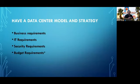So first of all, when you do anything with your data center, whether you're building a data center, going to a colo, going to the cloud, or any of these things, it's really good to have a data center model and a strategy. The strategy is the lower level, the model is the higher level. And for these, you need to understand your business requirements, your IT requirements, your security requirements, and your budget requirements and constraints. I could talk on this one slide for over an hour, and I do it at several conferences where I speak, just on creating a model and a strategy. I'll talk about a few of these a little later.